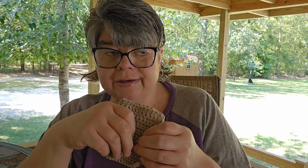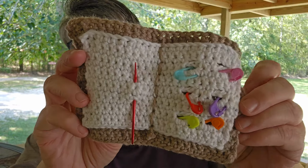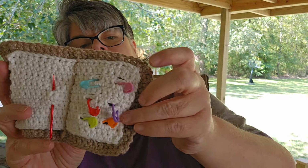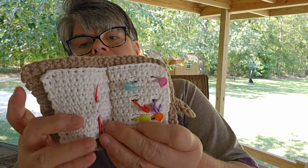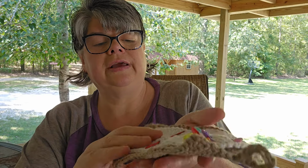You make that, and then you make the page, and you can make as many pages as you want, but I just wanted one little page because I don't need all that extra. I just need to be able to dig out what I need and go on with it. So I made a little page, and look, you make the little spaces when you're crocheting, and you put your little stitch markers in there, and put your little needle through there.